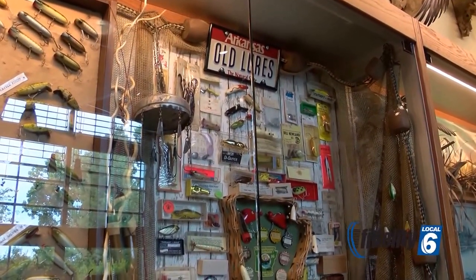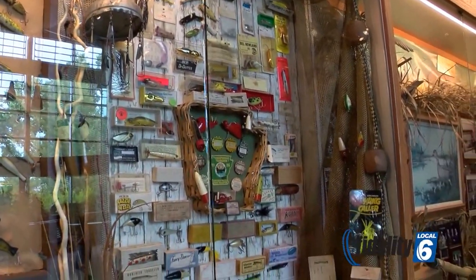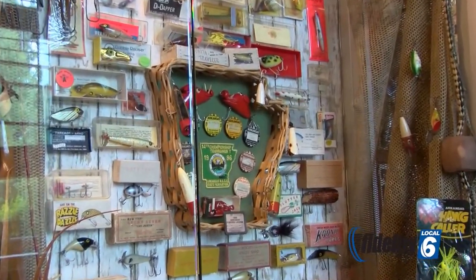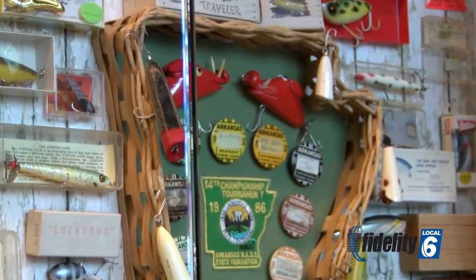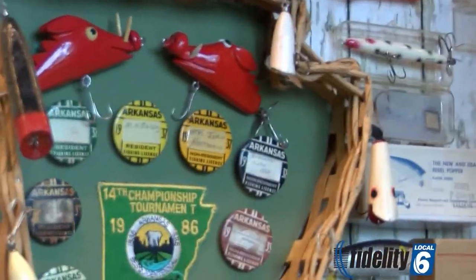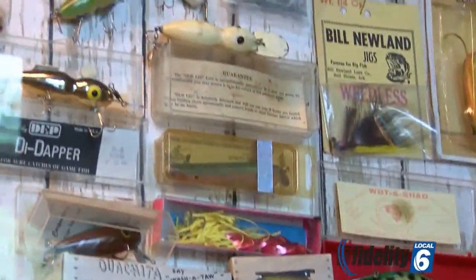We get a lot of multi-generational groups. We will have a grandmother talking to her granddaughter, or a father talking to his son saying, that was a fishing lure that I caught my first fish on. You might see a razorback lure. We always tell folks a lot of these lures might catch fish, but they've definitely caught a fisherman because somebody bought them.